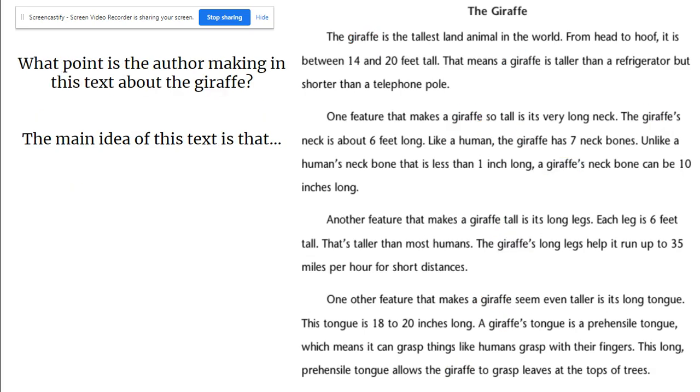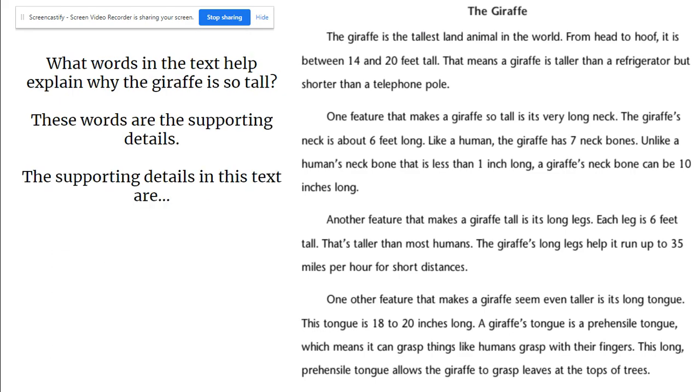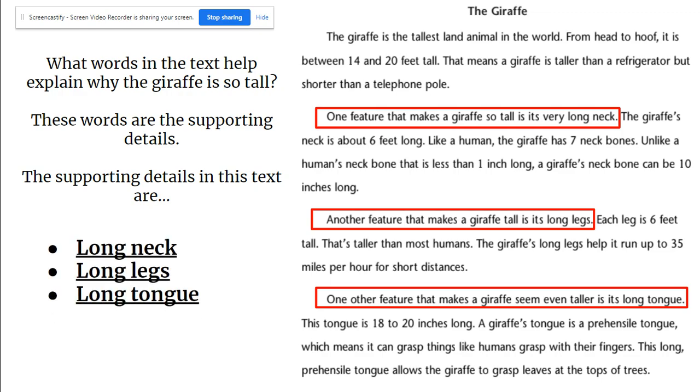But what point is the author making about giraffes in the text? In this passage, we can see the main idea very early on. And we know it's the main idea because all of the paragraphs that follow the first one explain why this is true. So the main idea is that the giraffe is the tallest land animal in the world, right? And we know this because the rest of the passage, the supporting details, explain all the ways that a giraffe is tall. One feature is its long neck. One feature is its long legs. Another is that it has a really long tongue. All of these examples support that the giraffe is the tallest land animal in the world.